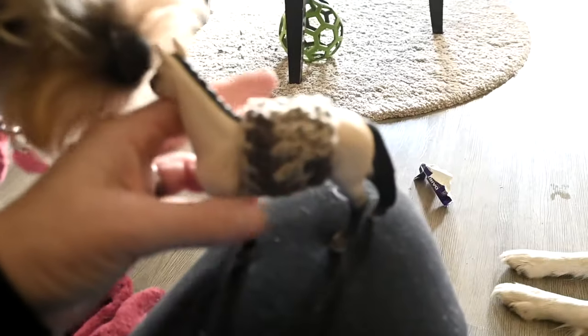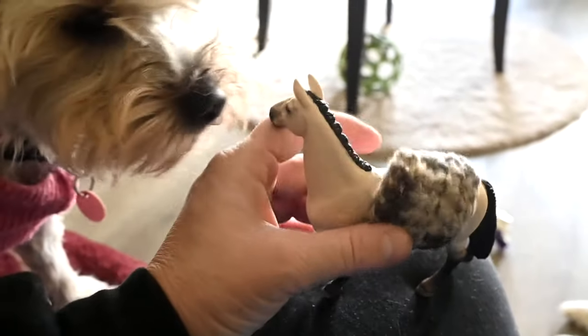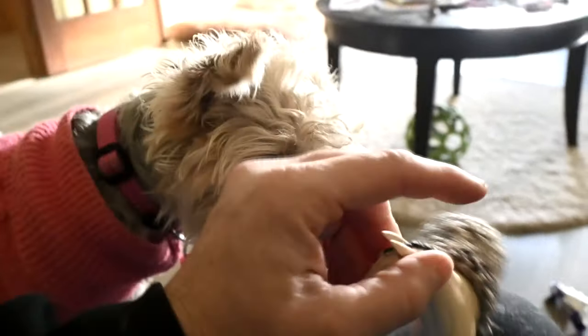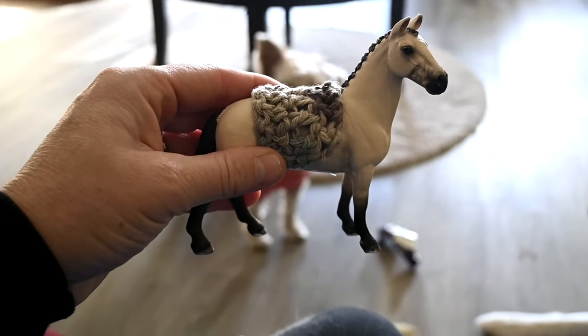It's hard to show you in here. There's no light. Ellie is obviously a Schleich eater. Don't let her eat that horse. That's my favorite. Don't eat any horses, Ellie. Uh-oh. We have problems. All right. So there it is.